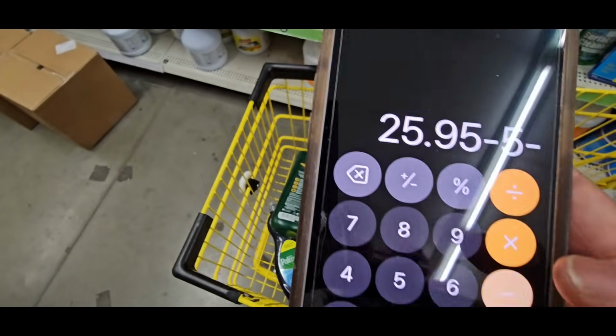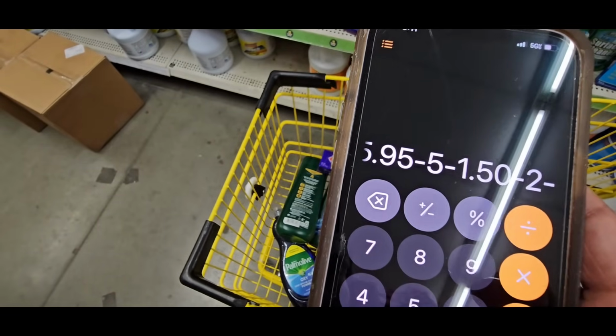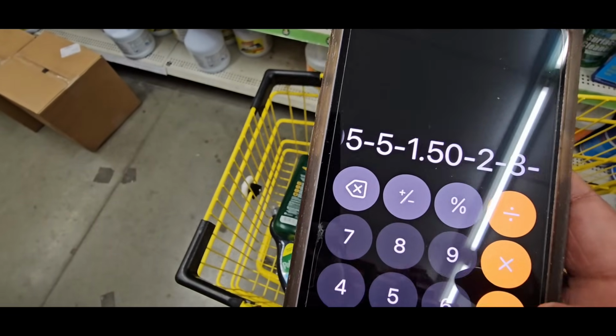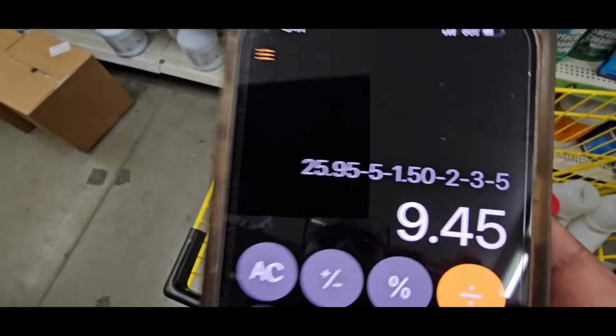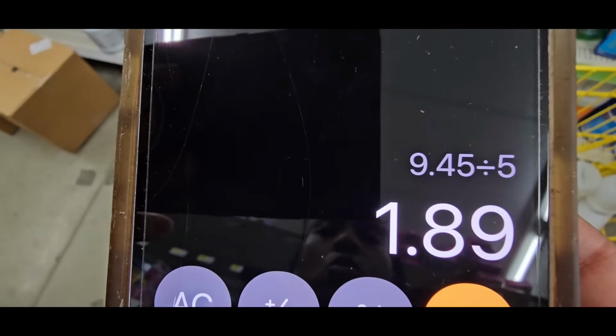Take your $5 off 25. Take your $1.50 off your Palmolive. Take your $2 off your Crest. Take your $3 off your Arm & Hammer. And take your $5 off your Irish Spring. Leaves you at $9.45. Divide that by 5, and you're paying $1.89 each.